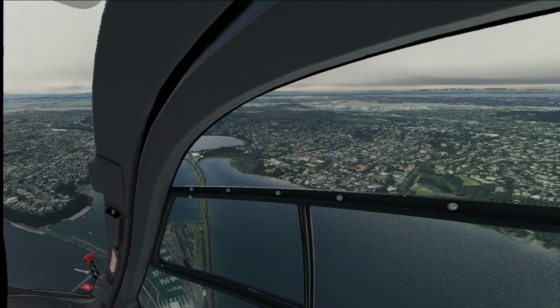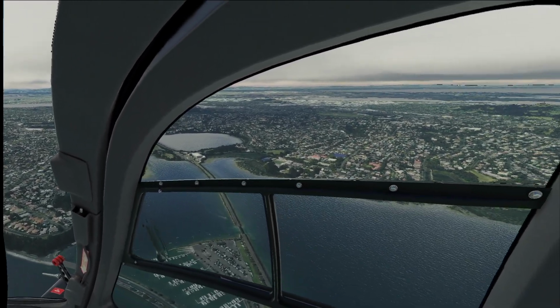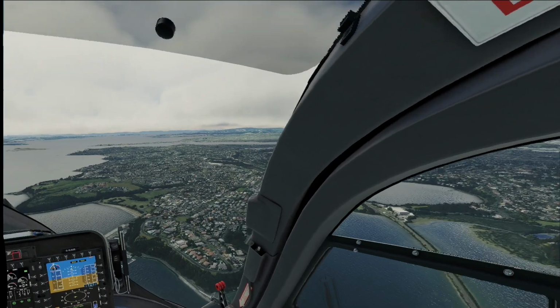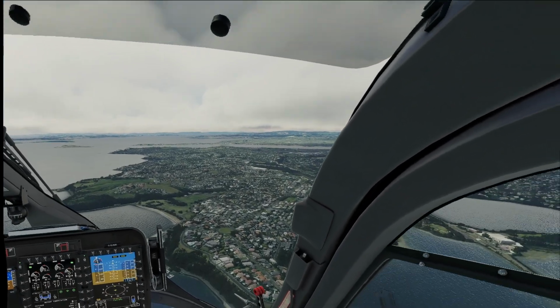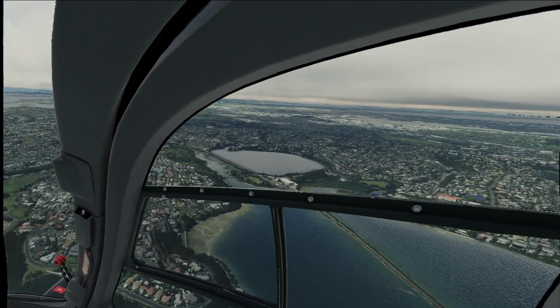Qantas 57, contact center 125.9. 125.9, Qantas 57. Jet 1752, resume your navigation, clear direct to Hamilton Island.